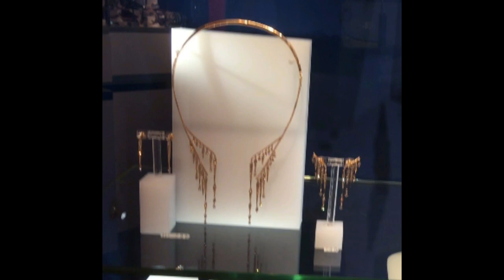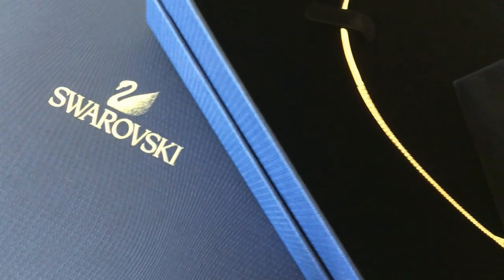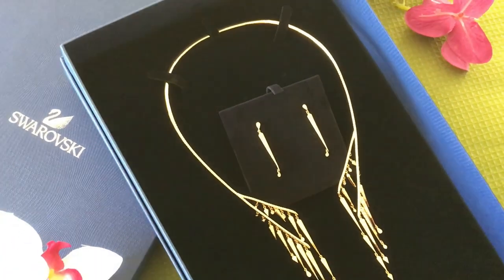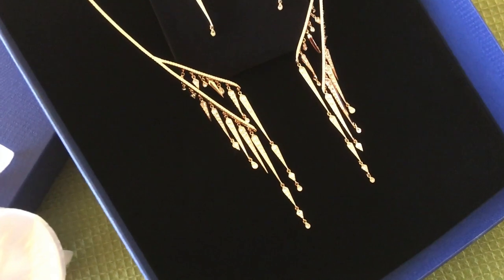We got the earrings along with the necklace. I inserted this snapshot of what it looked like in the store. I'm going to show you what it looks like in the box. Okay, let's get to this gorgeous box with the black felt on the inside. Of course, it's covered in plastic. This girl had to take off the plastic and staged it with a little bit of orchids. And yeah, that's what we ended up getting.